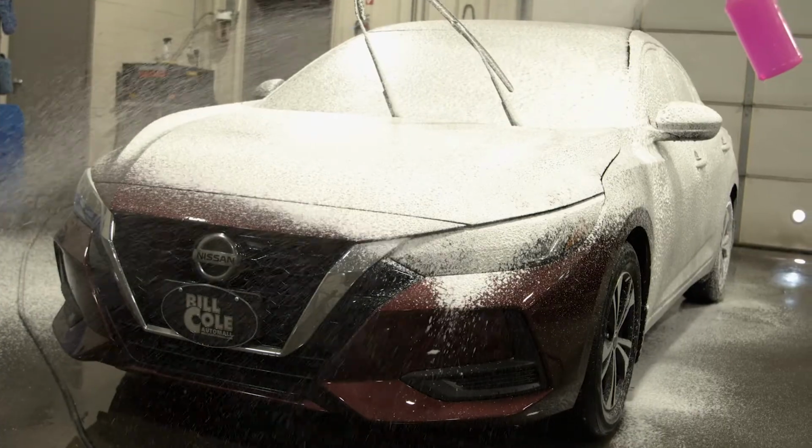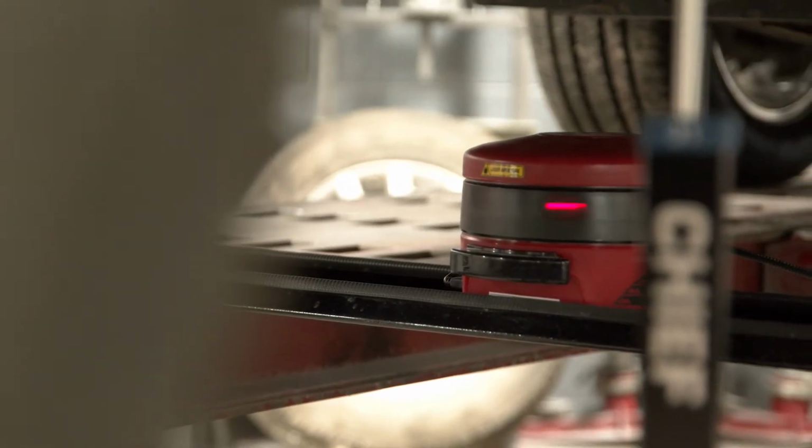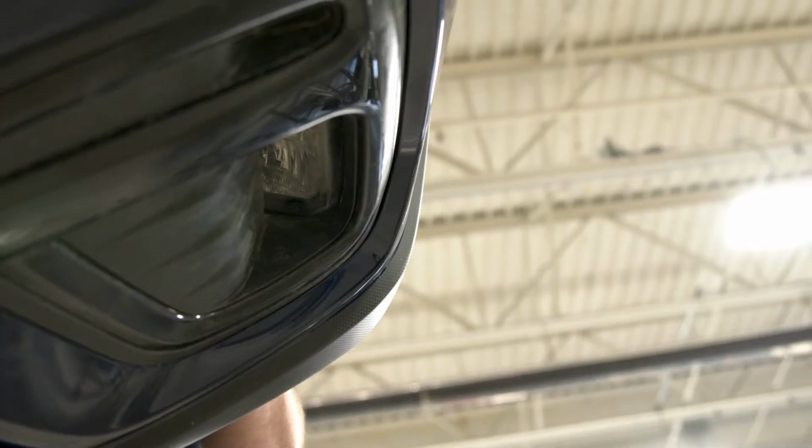Lastly, remember it is your choice where your vehicle is repaired. Don't let a tow truck driver or anyone else decide where your vehicle goes. Tell them to take it to the Bill Cole Collision Center to give you peace of mind knowing it is fixed right. Again, we couldn't be happier than to welcome you to the Team Cole family.